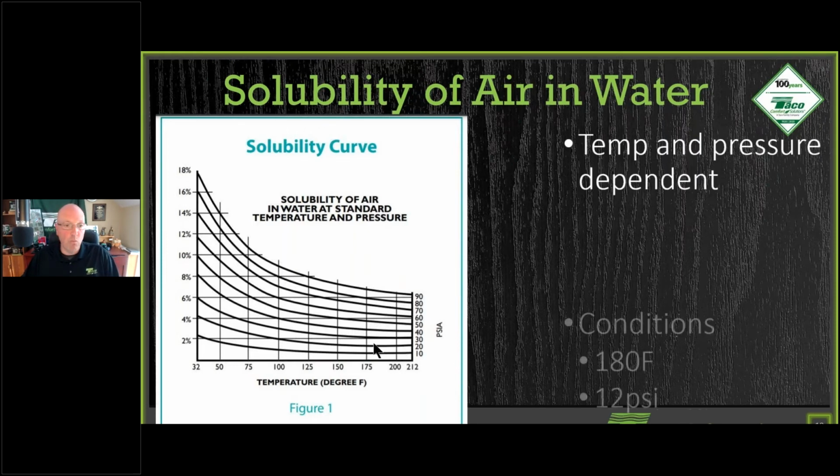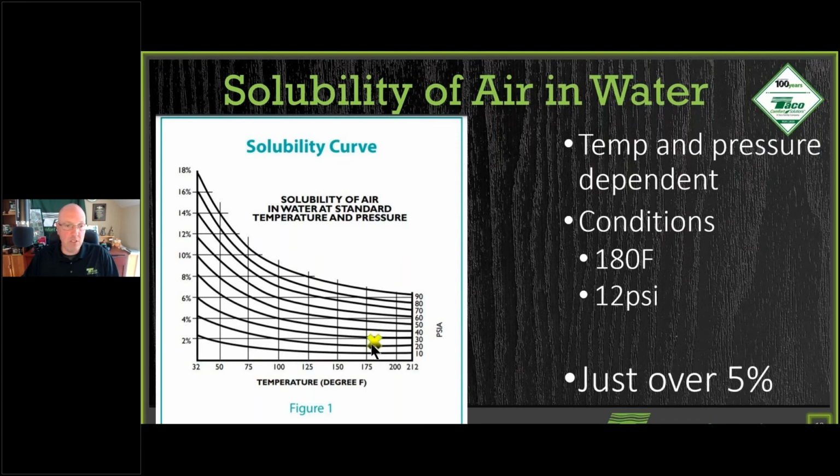We are looking right around here, just about 5%. So remember, we keep that number as low as possible, and we'll be able to get that air out. Get it as hot as water. So if you're looking at a boiler, maybe you don't want to run it too hot, but run it hot in the beginning to get the air out.